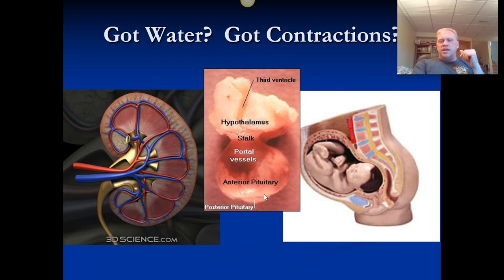Now, one more thing that I want to mention in this particular lecture is the last of the secretions out of the hypothalamus, which have to do with water control, the water balance, and also contraction of the reproductive systems. And so we've got two that actually are produced out of the hypothalamus, but they leave out of the posterior pituitary. There's no intermediate little hormone in there.